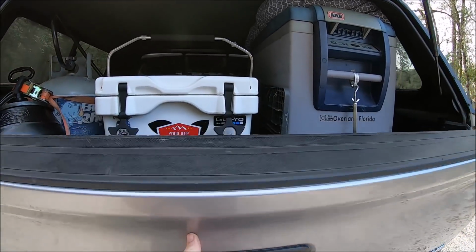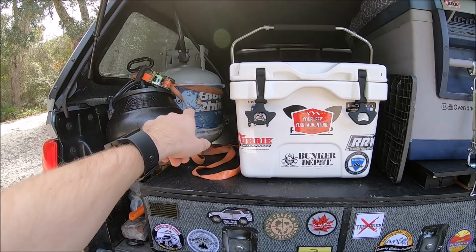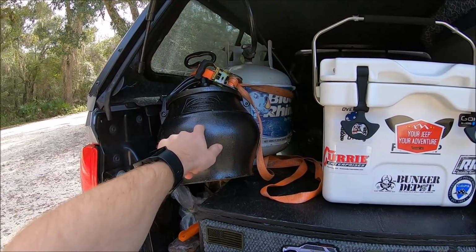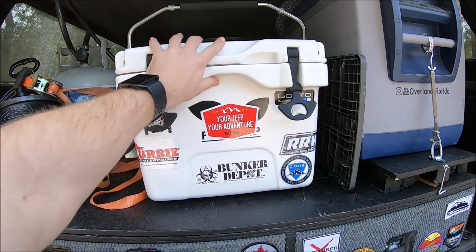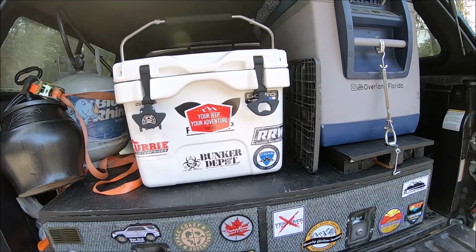Of course, all my camping junk is in here right now. But I've got to find something to do with the propane. I'm probably going to end up buying a smaller propane tank and mounting that on the bumper somehow. This is our new pressure cooker. It actually works really well. Got to go home and clean it. Tiny little cooler. I'm pretty much just going to use this for dry goods, potatoes, onions, stuff like that. I'm not really going to put any ice in there.